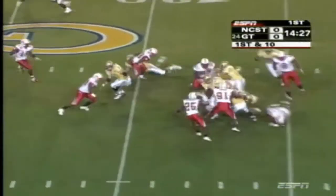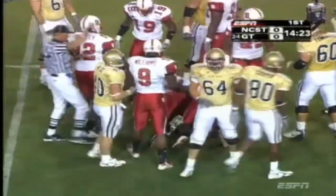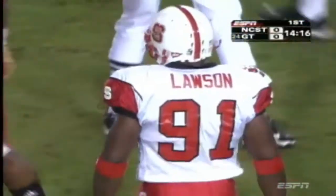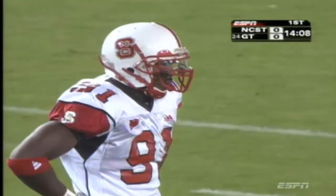First down, P.J. Daniels has about 5 a carry this year. Manny Lawson's arms waiting to close that play off from the outside for no gain. Miguel Scott popping his head in there as well. Lawson, 4 sacks, 5 tackles for loss for the season. 3 of those sacks coming in the loss to North Carolina last week.